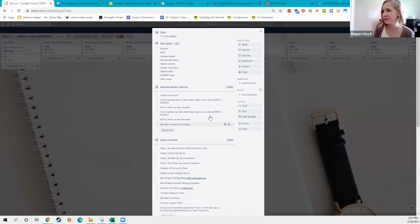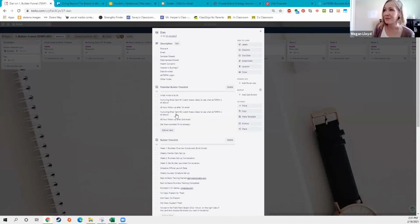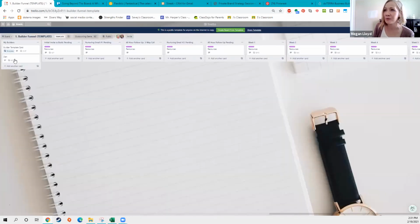And if you want to change all of these, again, you just click these buttons and click delete, and you can change it however you want. Because I know some people really do well with these checklists and other people just prefer to drag and drop them. So whatever works for you.